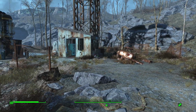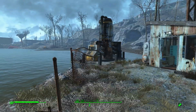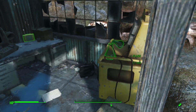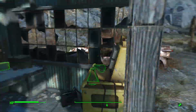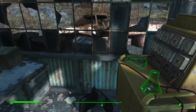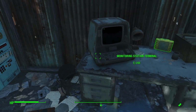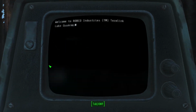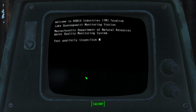And we can actually see that this issue was being investigated. So in this little shack here, this little kind of monitoring station where they were monitoring the water quality, we can have a look at the terminal. I can't remember if it's password protected. I might have already hacked into it before.